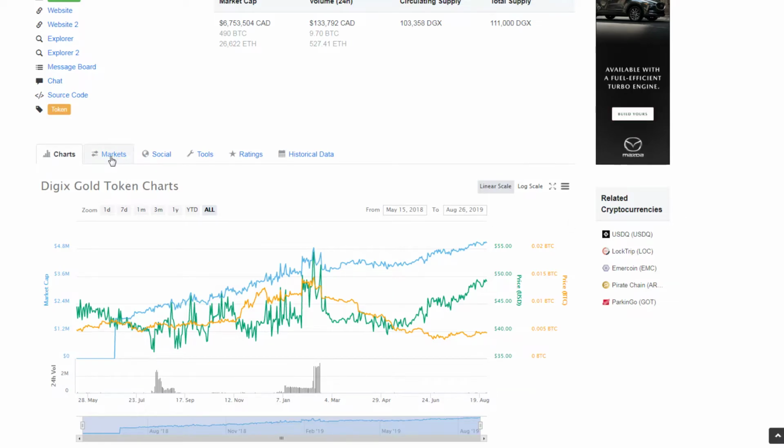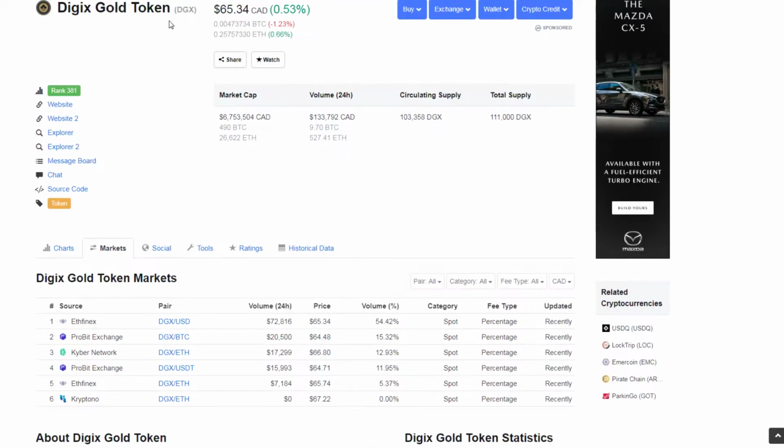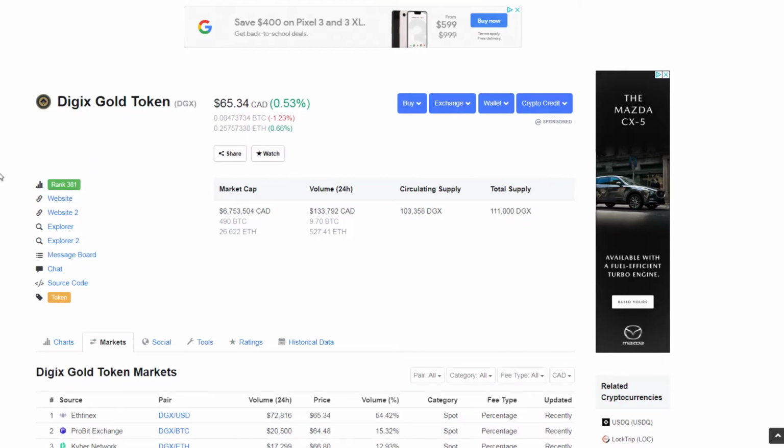So this is where I wanted to go back to. The DIGIX token is available for trading at ETHFINEX, and it's got very low volume right now. Is 1 gram of gold worth $65? This is something I want to go and check out and watch this as it goes along. So I'm definitely going to go and buy some DGD tokens, DGX tokens, and sit on these as part of my gold investment. And I'll report back on that as we go along.